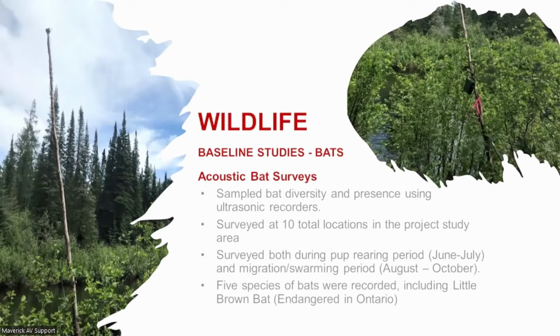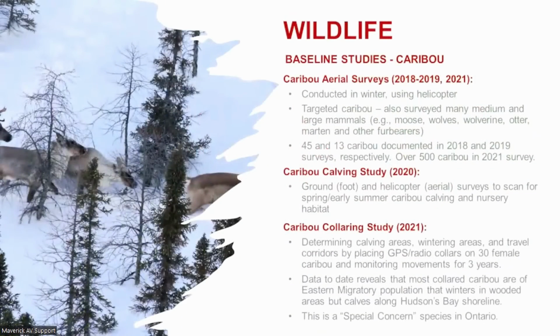We conducted a number of baseline studies on caribou as well. Caribou aerial surveys were conducted in 2018, 2019, and 2021. These are aerial surveys where biologists look down and count the number of caribou, identifying male and female, and making other observations about other large mammals. We also conducted, in 2020, a caribou calving study, both by foot and by helicopter.